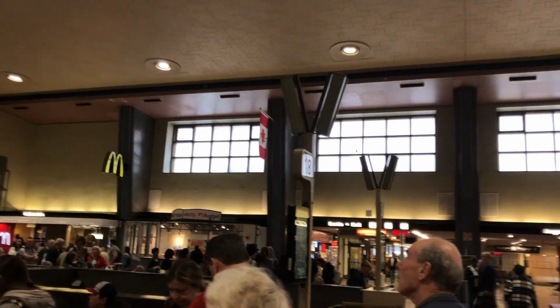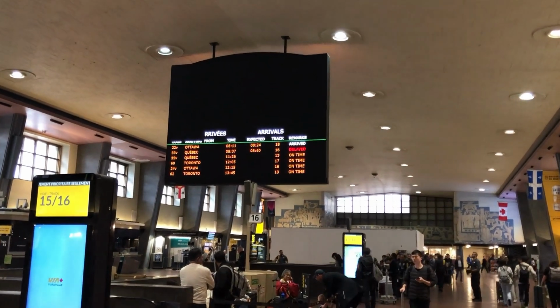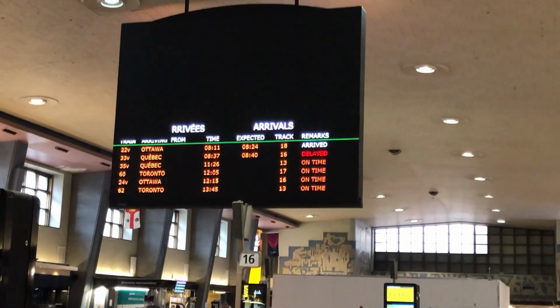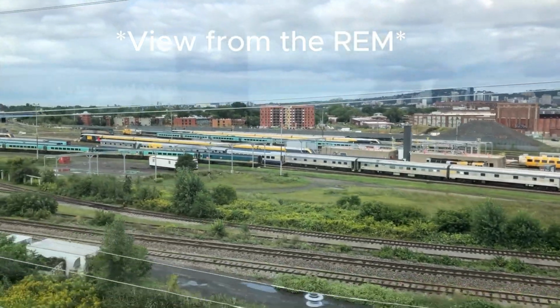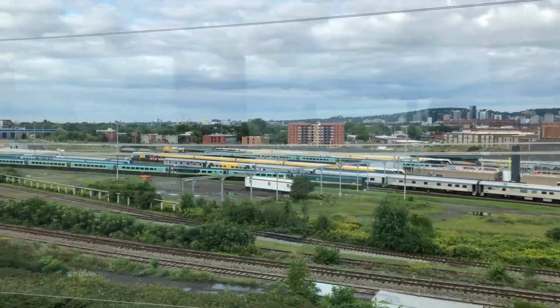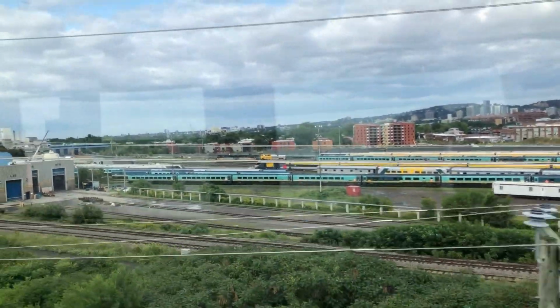I felt like the signage was very direct, even though I feel like the Orange Line subway could be more conveniently connected to the main station, but I guess that's a video for another time. But the REM was in a very good location inside the station, since when I was leaving the station, I was able to see some Via Rail trains coming in on the REM. So I really liked that about the station.